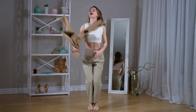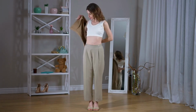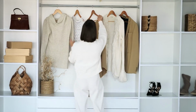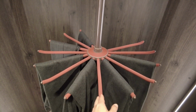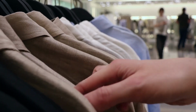Pour a cup of tea, get cozy, and let's break down the 7 style strategies every plus-size woman can rely on to hush that belly and turn up the charm. 1. Master the right waistline. It's not all high-waisted, darling. It's the advice you see plastered across every magazine. High-waisted pants solve everything. But if only it were that simple.